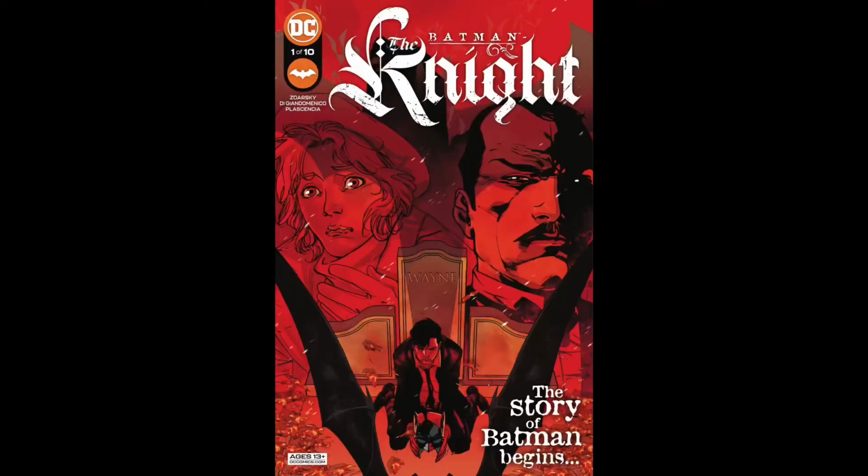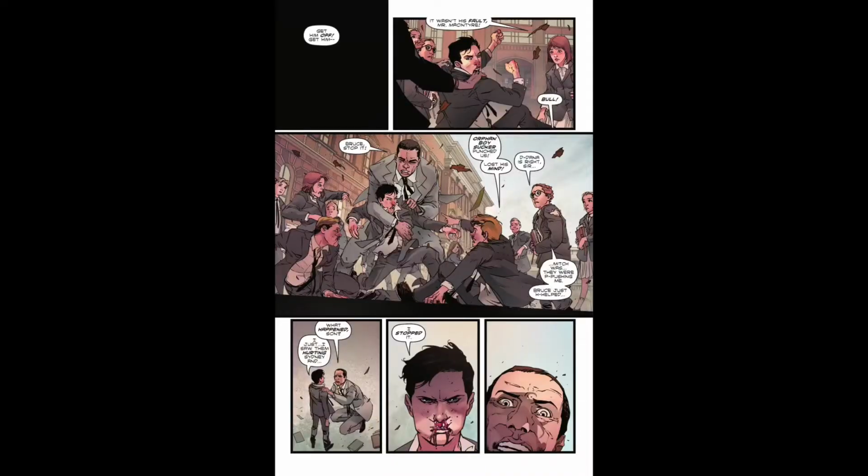And so next up we have Batman: The Knight #1, written by Chip Zdarsky, with artwork by Carmine Di Giandomenico. Sorry about that. So once again, we have another Batman book. Whee! Yeah, because there aren't like 1,500. But I will say I did actually enjoy it.